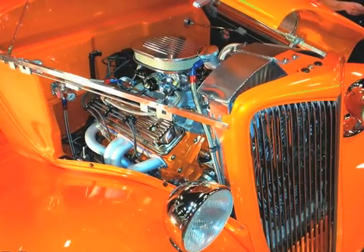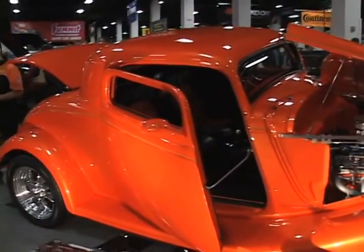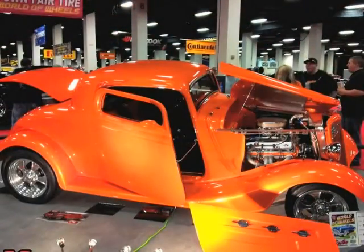Engine type? Chevy 350 small block. How long did it take you to build this car? This build took my brother and I about 9 years to complete. Okay, 9 years. And paint job, what do you have on this?